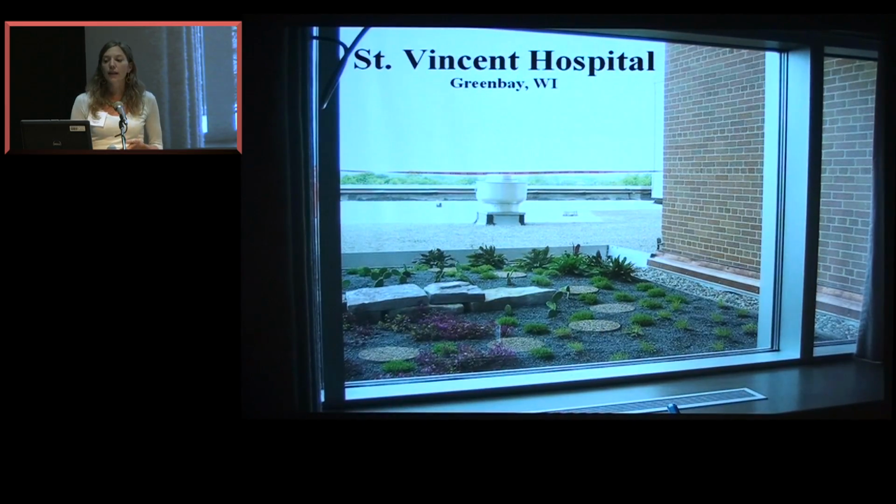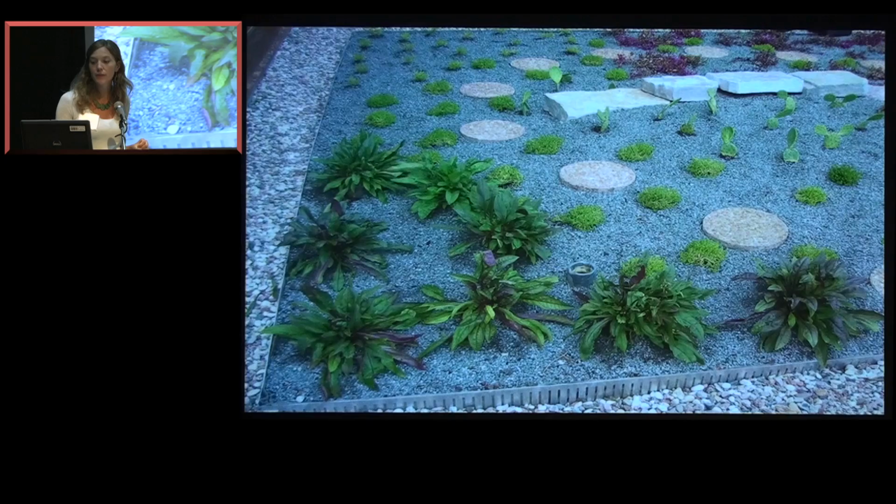St. Vincent Hospital, I love this one because they had a roof that still had some good life in it, and they didn't have the budget to do a full green roof system. So we just looked at what their budget was and gave them what we could, and that was just to take little sections right outside the, let's see, this one was a dialysis lab where they spent many, many hours getting dialysis. It's a long process, and so now they have a little bit better view to look out on. Well, that was a really pretty one.